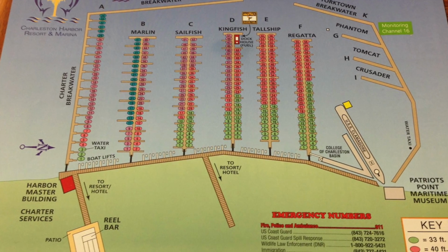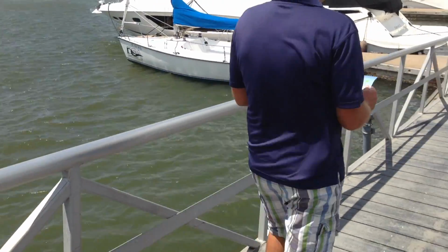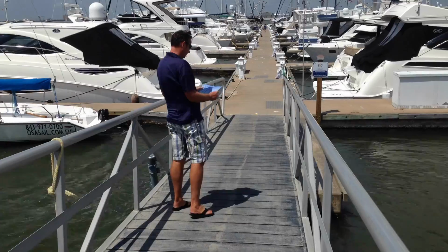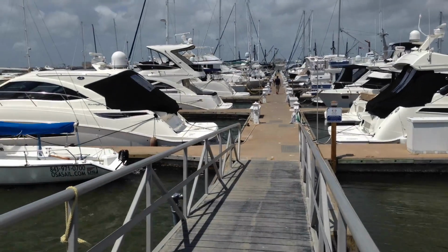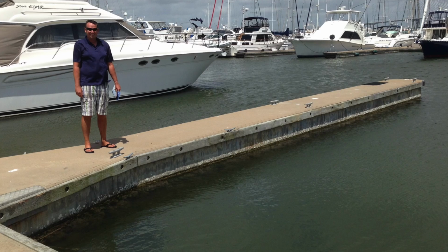Request available slip spots and walk the dock to determine what might be the best slip. It's always good to find out the prevailing winds and position your boat accordingly. We like having the wind hit our stern to increase airflow.